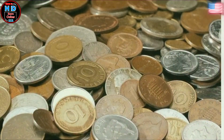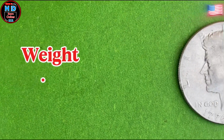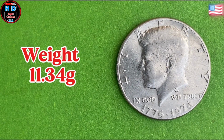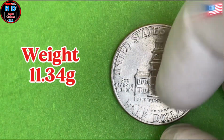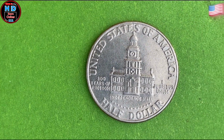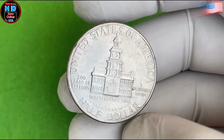Top 1. The United States of America has a rich and fascinating history, especially when it comes to its coinage. Coins tell the story of a nation's heritage, its struggles, its triumphs, and the people who shaped it. One coin in particular has sparked the interest of collectors and investors alike: the Kennedy half dollar, minted to commemorate the 200th anniversary of the United States.